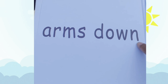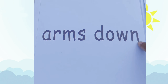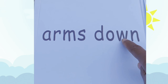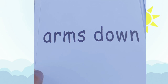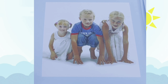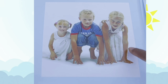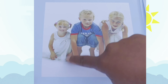Arms down. A-R-M-S. Arms. D-O-W-N. Down. Arms down. The children in this picture have their arms down. Down. See, their arms are down on the floor. Can you put your arms down to the floor or down on the bed? Arms down.